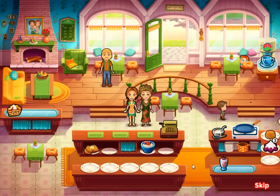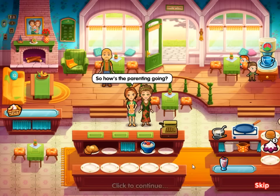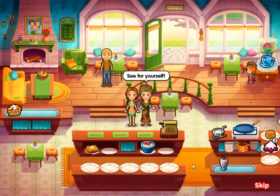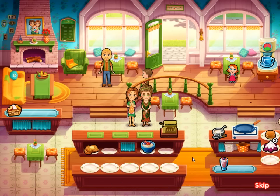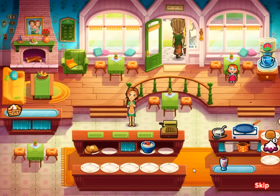They're playing hide and seek! What? So, how's the parenting going? It's so cute how they're playing in the background. See for yourself. Come on, Hemingway. Let's go slide down the hill on some cardboard. Yay! Yee! Bye!